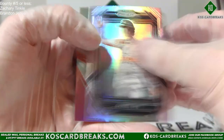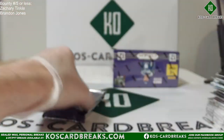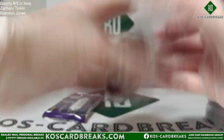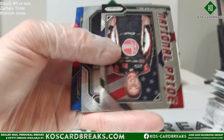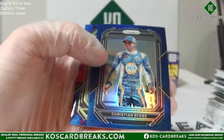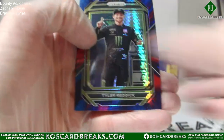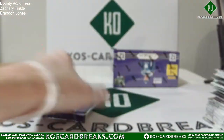Kaleidoscope, Ryan Preece, Daniel Dye, silver, and John Hunter Nemechek with the prismatic silver parallel. Christopher Bell, National Pride, and Spotlight Signatures for Christian Eckes. That is going to be a base autograph there, Spotlight Sigs. Eckes also on the blue, number 304 out of 499, and Tyler Reddick is 201 out of 299.